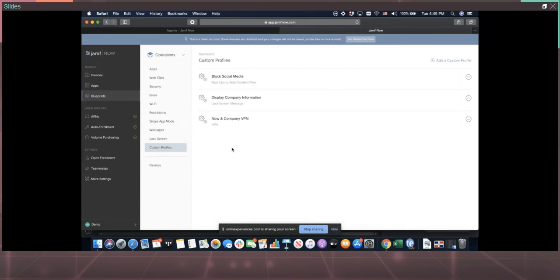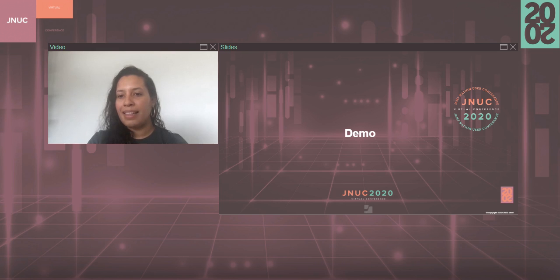And it gives you access to custom profiles. So if there's a setting that was not available natively, you can use Apple Configurator, for example, to create that custom profile and import it into Jamf Now to apply across all of the devices. Some popular ones that folks look for are things like Web Content Filter and VPN as some of the most popular ones. But that is a little bit about how Jamf Now can help some potential prospects or clients.